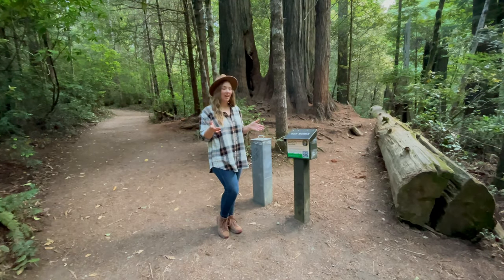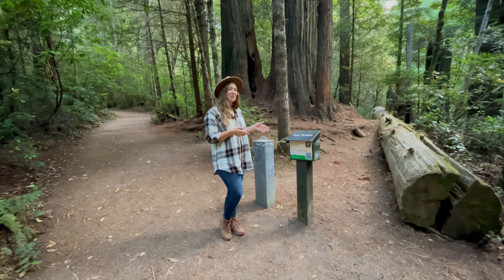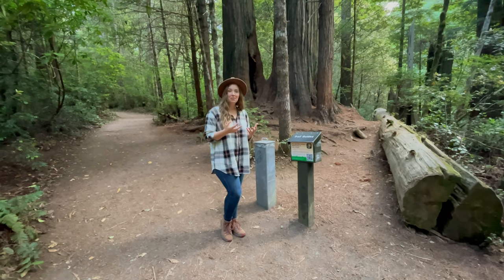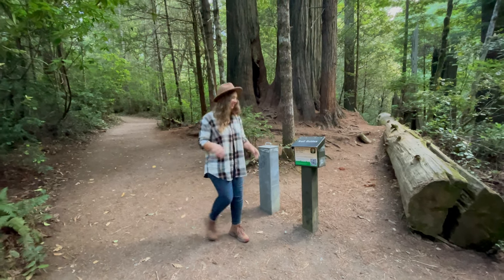Just past the trailhead, you can download a virtual walking tour of this particular trail and enjoy some interesting information on the history of these trees and the local flora and fauna.